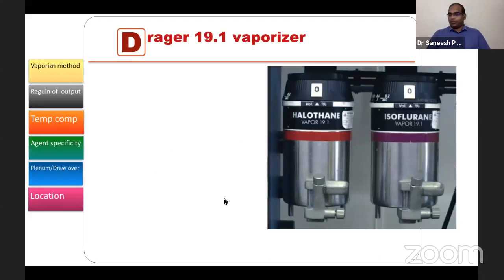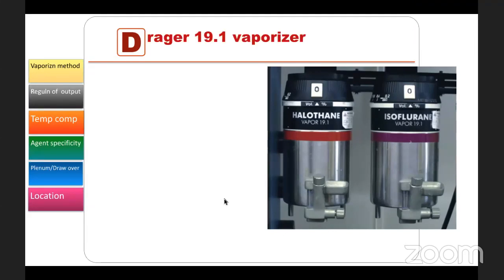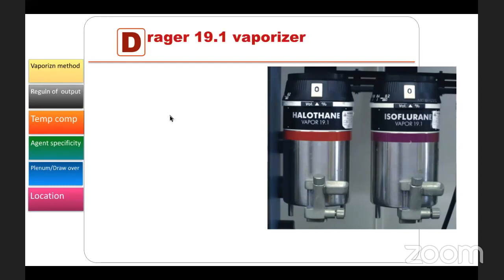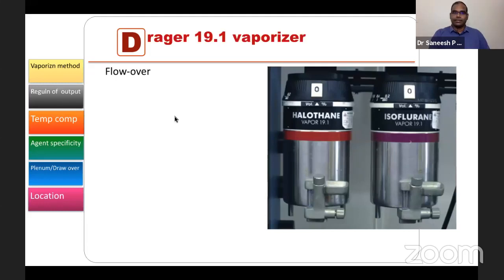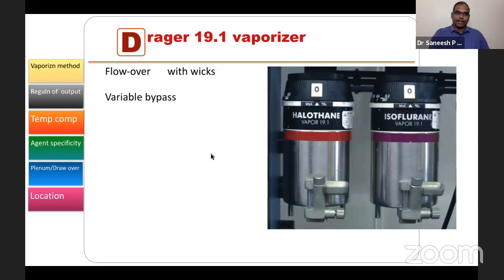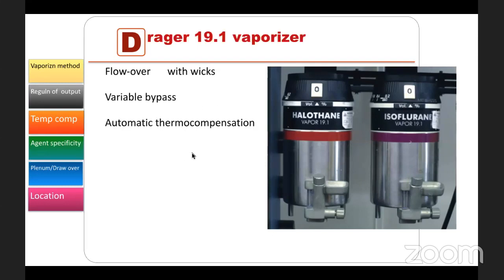So who is going to describe this vaporizer? Dr. Rejoy? Can you describe the vaporizer along this classification, vaporization method? Sir, vaporization method is flow over with wicks. Fine. Regulation of output? Output is variable bypass, concentration calibrated, temperature compensation automatic thermal.